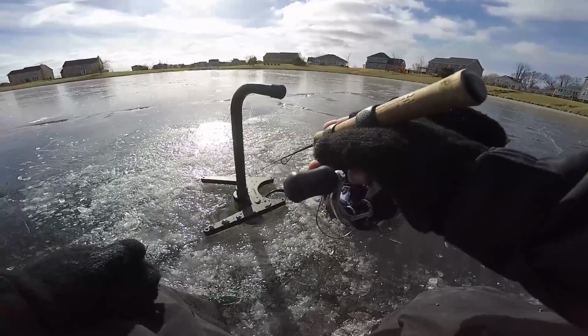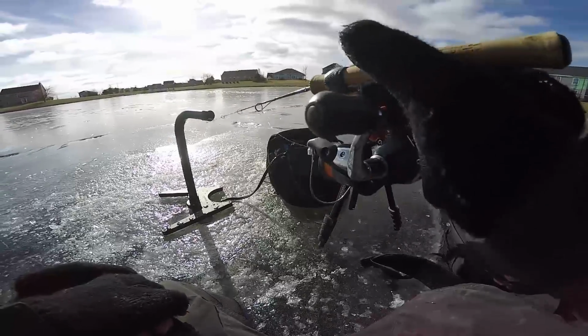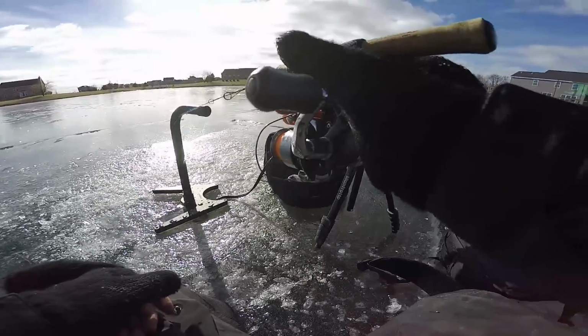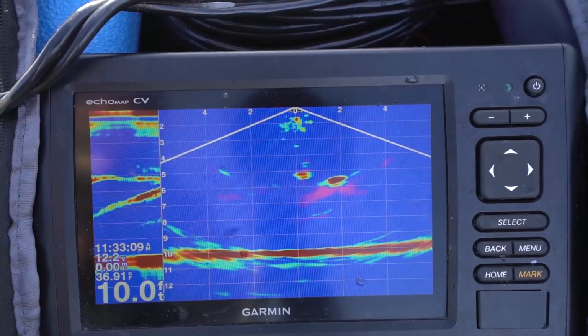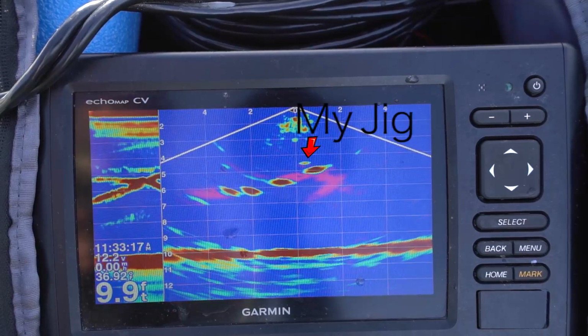All right, now that I know there's fish in the area, I'm gonna set up the big camera right on the graph to show you guys what's going on underwater too. There's my jig right there, bouncing in between 8 and 9 foot. Hopefully we'll get some fish to move in pretty quick here. This hole has been hot. I have not had to move from this hole because I'm seeing fish every minute or so. Look at, now there's more fish coming in from the right. These are all panfish. These are all bluegill and crappie. There is no shad in this pond.